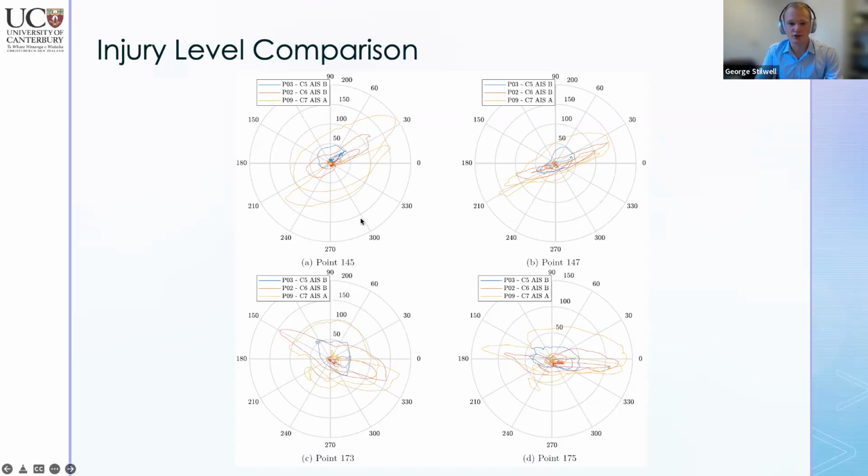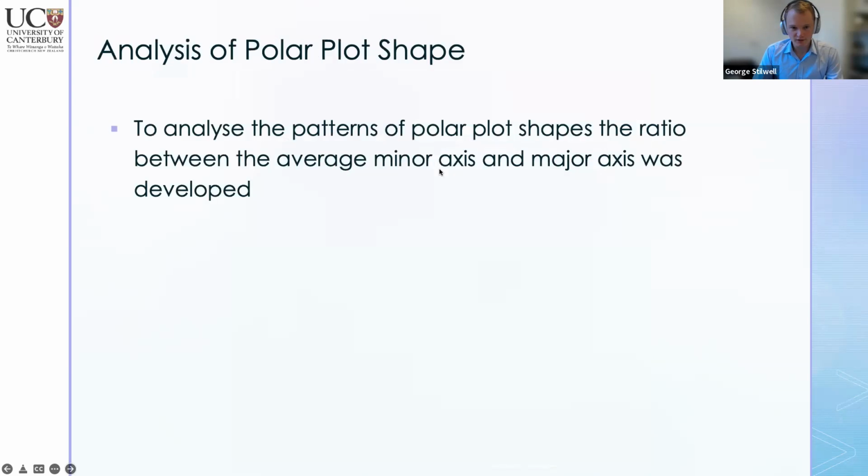But this kind of started to show that that is not necessarily the case. We can see that the maximum force, or the radial force, did decrease, but the force that's tangent to that, which we call the minor axis, actually decreased by a different amount. So to analyze these patterns, we normalized our data by having a number that was the average minor axis divided by the major axis.